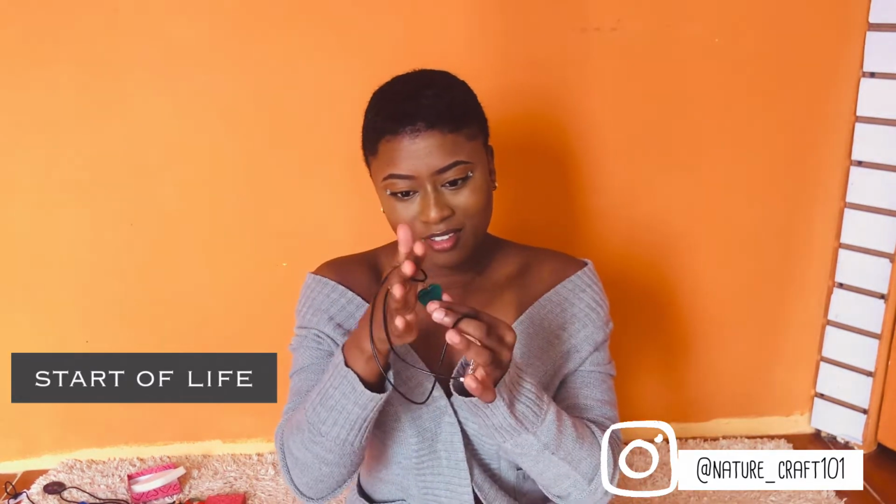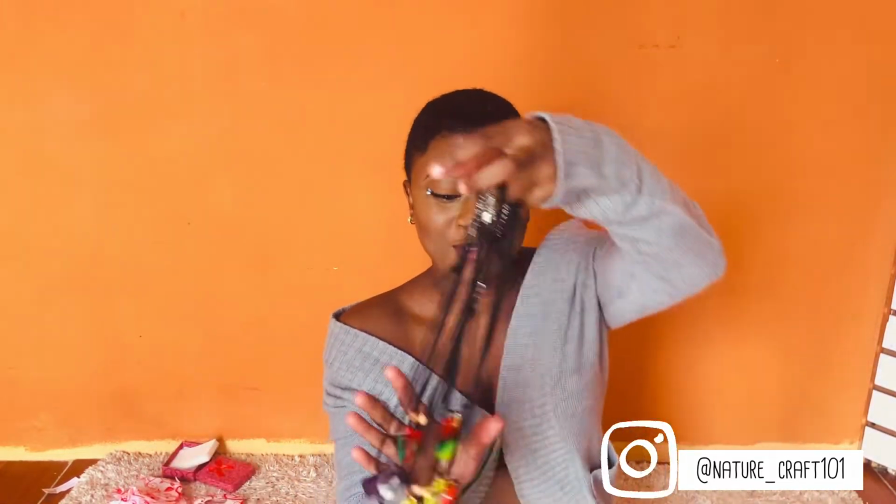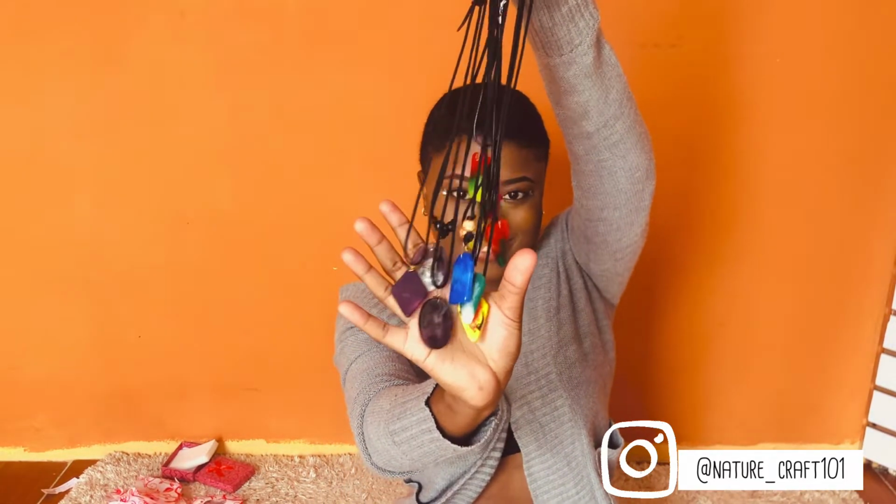This is so pretty. It's green and white. It's giving earthy vibes. So all these pieces looked beautiful with my outfit. And I totally recommend them. As I said, several of them gave motherland vibes and it was just pretty.